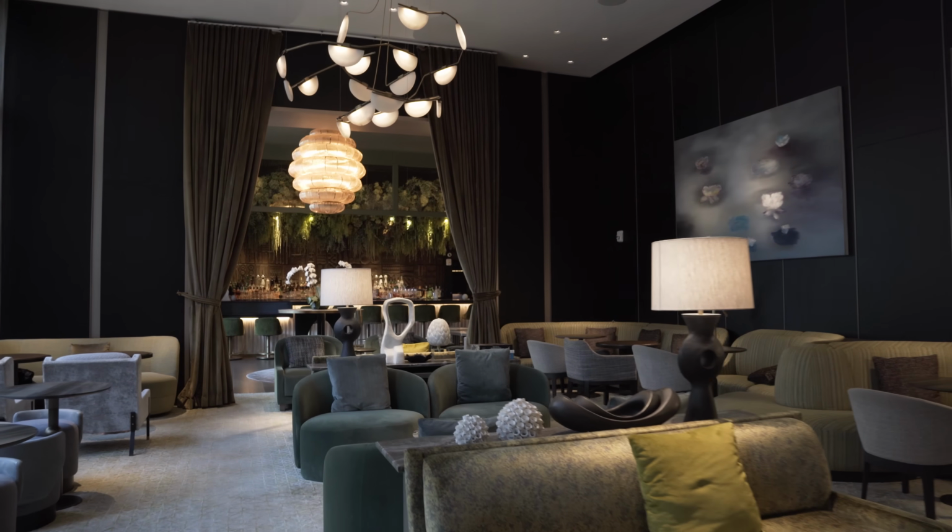So bottom line here at the Ritz Carlton Nomad, this hotel is fabulous. It's such a departure from the Ritz Carlton that you knew in the past in the best way. It feels fresh, it feels modern.